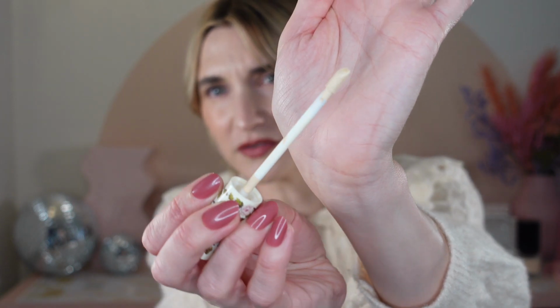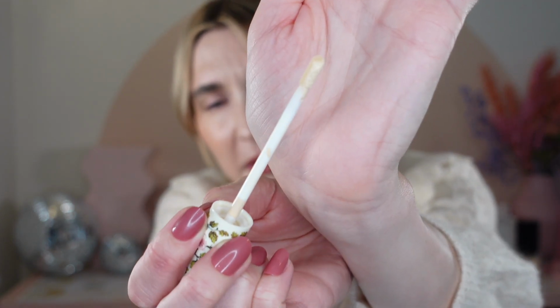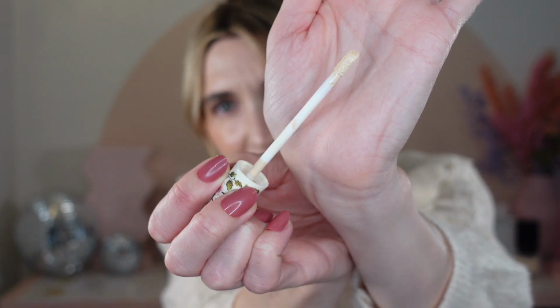Now the applicator is just a very normal, almost looks like a lip gloss applicator. I was surprised by this applicator because I feel like lately concealers have been coming out with those larger doe foot applicators or applicators that have a little divot. So just something to mention.